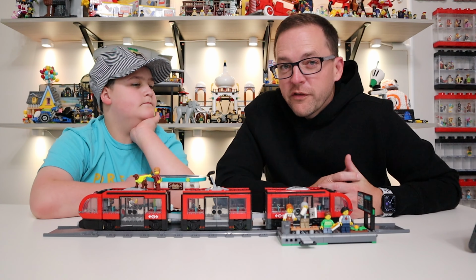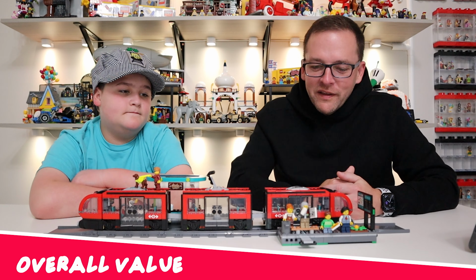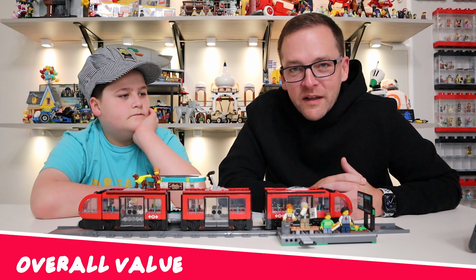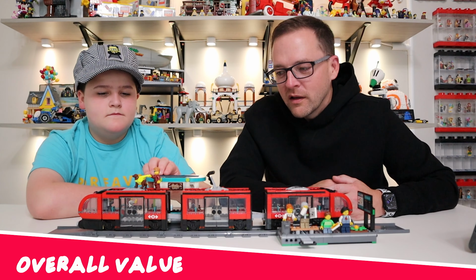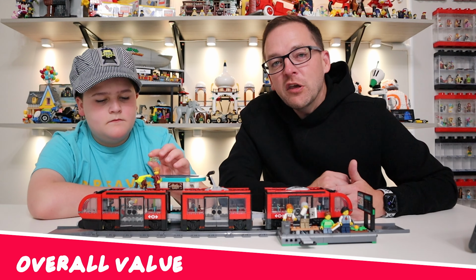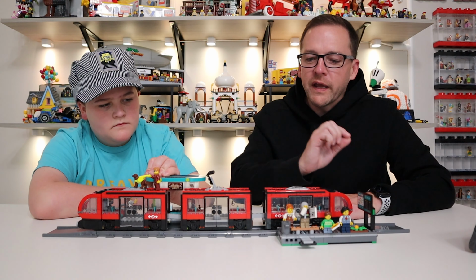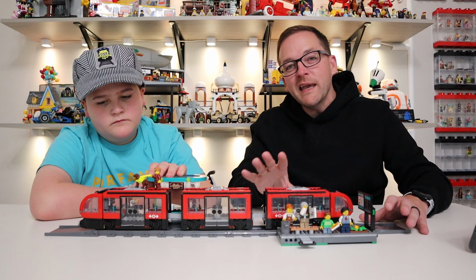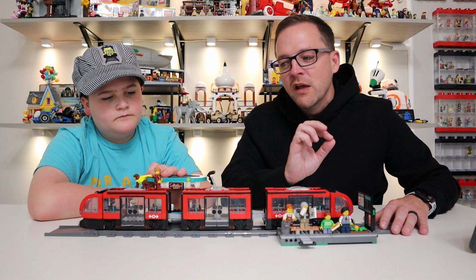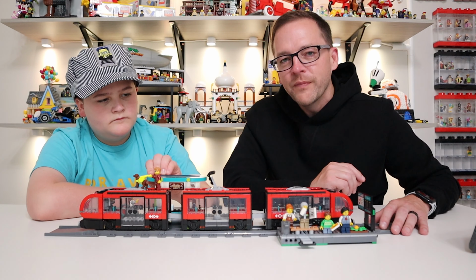The last stop on the SPUPLR train is overall value. Again, this set retailed for $89.99, 811 pieces. That puts it at around 11 cents a piece. But value is not found just in, is it a good price per part count? It's more of, do you get your money's worth, right? When you pay $89.99 for this set, do you feel like you got a $90 value out of it?